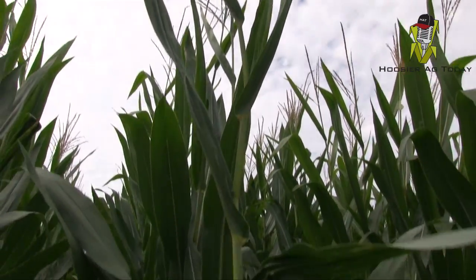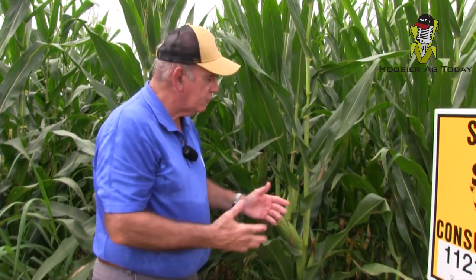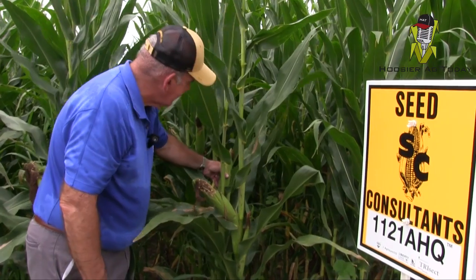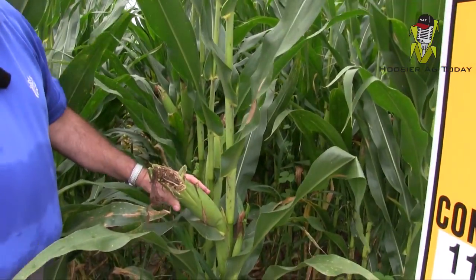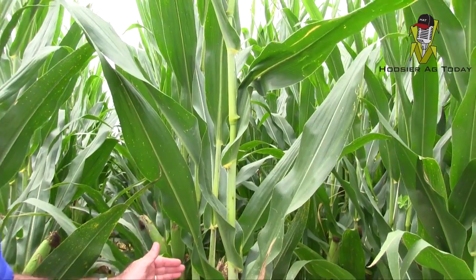But as far as percentage on the leaf, there's not enough disease here to warrant spraying, in my opinion, based on the genetics of this hybrid. Okay, so that's what we can keep in mind. This being a replicated plot, yes, we had some good growing conditions after the stressful times after planting, and it recovered. We had a little disease, but we need to go out and look at your fields and keep in mind the hybrids you planted.